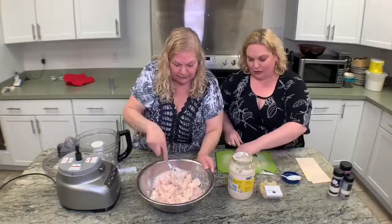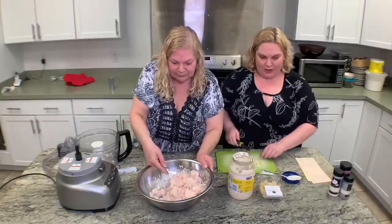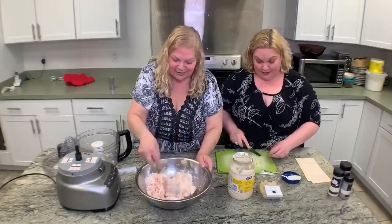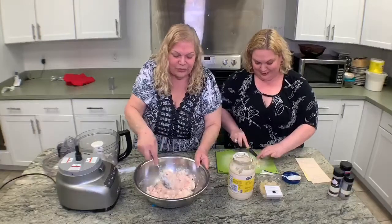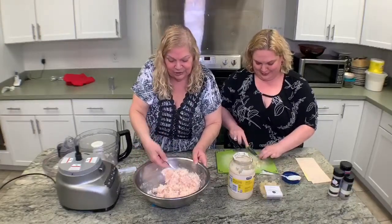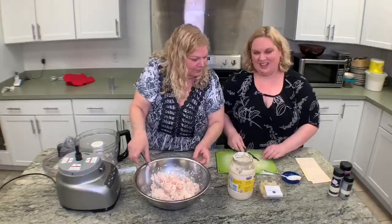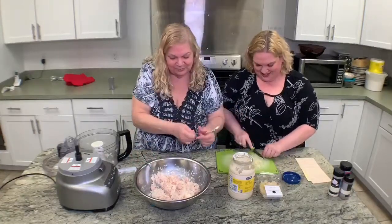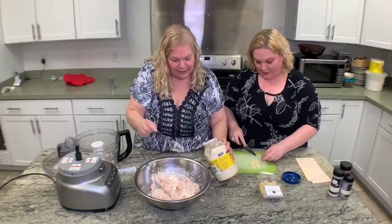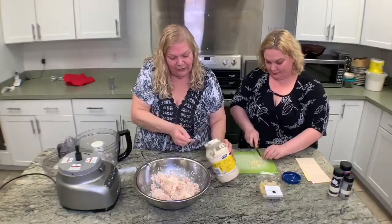She yelled at me the other day when I bought Publix's own sour cream versus Daisy. Yeah, there are a few things where there's really a difference when you buy the name brands versus the faux names. So I'm going to add a little more mayo. Now, that could have been enough. It depends on how much you like.